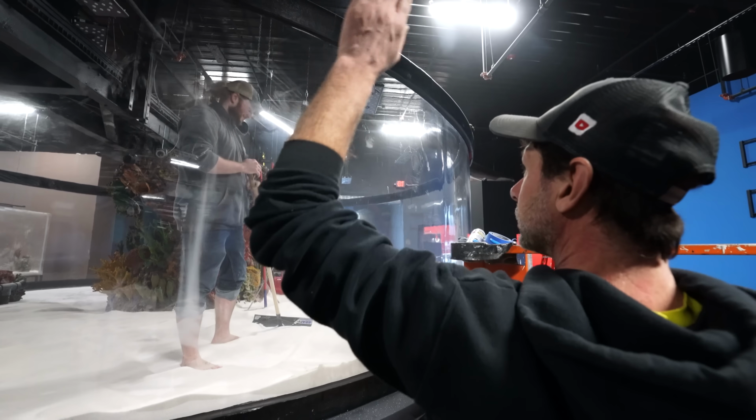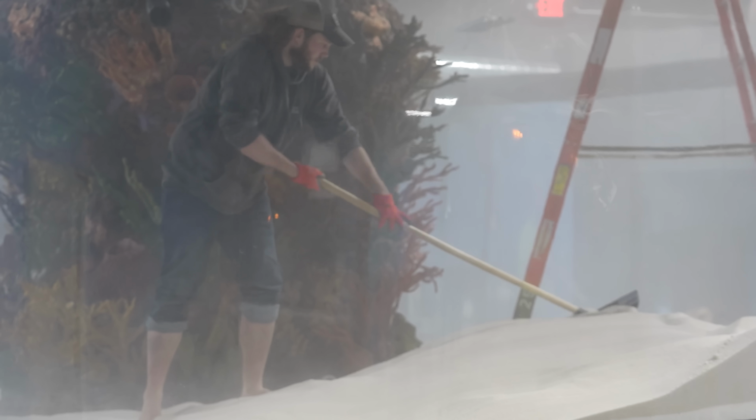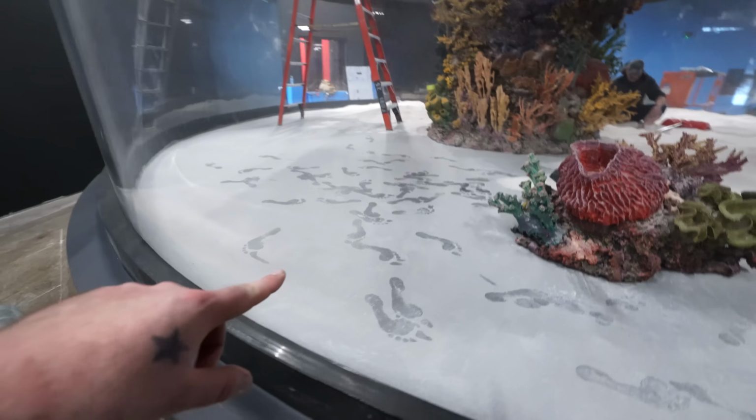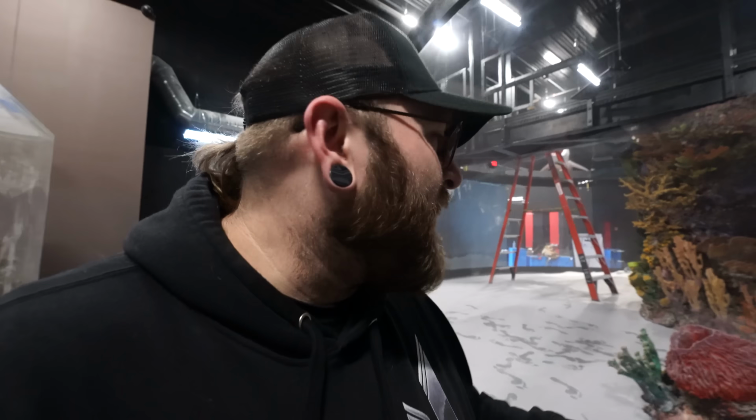Sand angel. Look at AJ's little footprints, dude. Look, what are you doing over there, bro? That is so funny. You've been in here for what, like 2 hours now? 2 hours of continuous moving sand, pouring sand in.